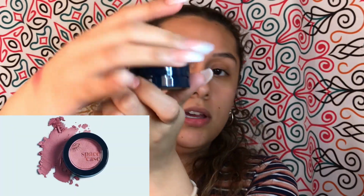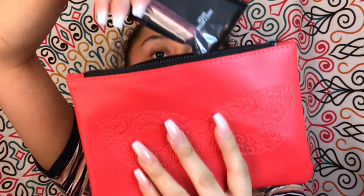Oh my gosh, what is this? This is cute. Look at the packaging. This is Space Case Cosmetics blush. Was I not just talking about blush? Oh my gosh. Okay, and we have here, it is called Cosmic Gangster, and it is a twisty blush. Can y'all see that? No, y'all can't. It's a very subtle pink. Okay. This is the final thing.